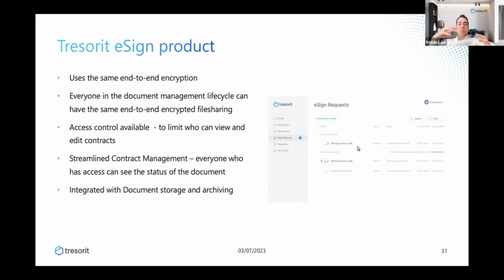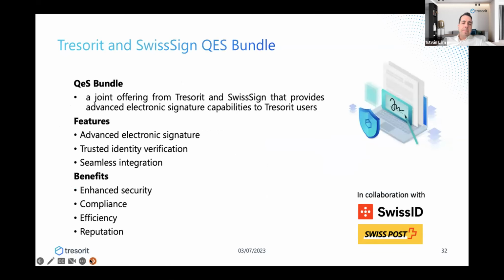Oh, and here you can see, oh, sorry, we haven't started the nice little animation about that. So the signature can be done with a simple verification or a more complex verification if it's required. For a qualified signature, the person on the other side needs to be identified a lot more. This means reading in the ID card, looking at video identification and so on.